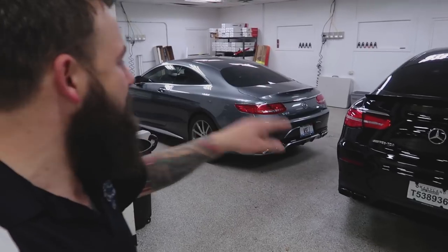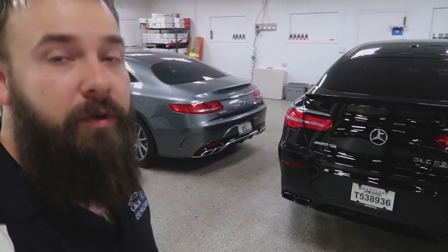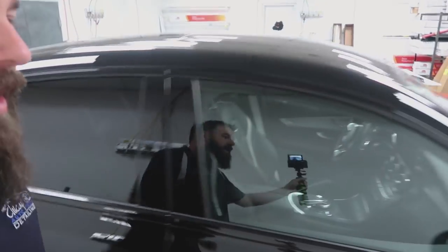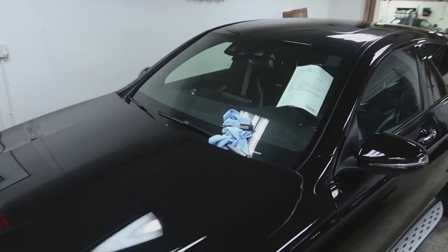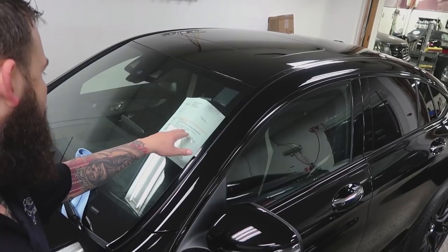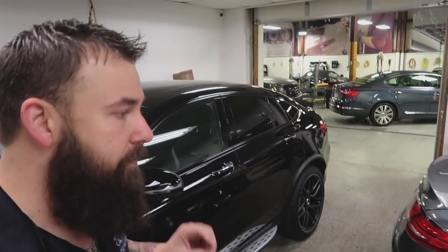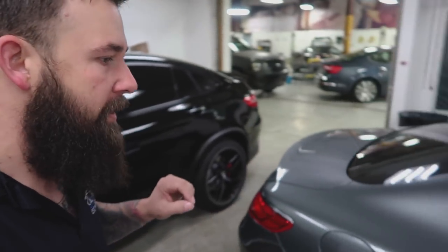A pair of Mercedes-Benzes. Mercedes GLC 63S. They did paint protection film on this one yesterday. So we're gonna pull this one out. We're doing, let's go check here real quick. So we did Expel on the whole front car. We did the luggage areas. We're gonna polish it, and then we're doing C-Quartz Professional on the whole exterior, wheels, glass, everything, whole nine yards.